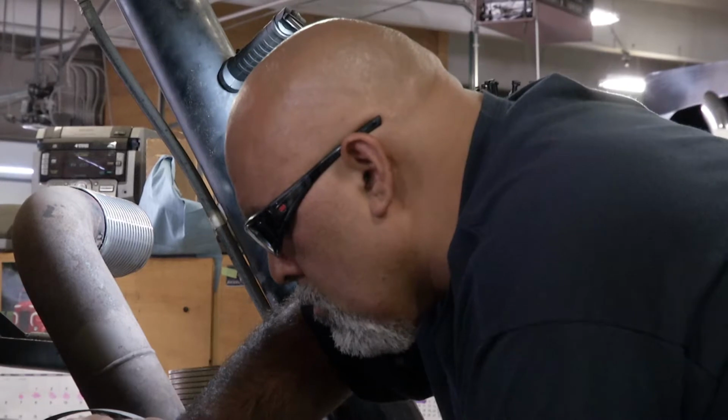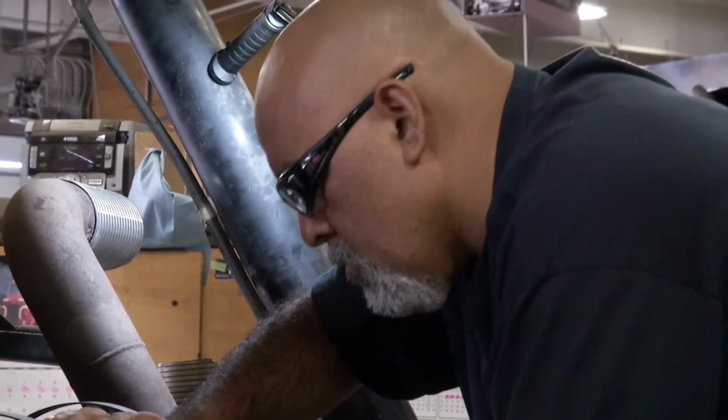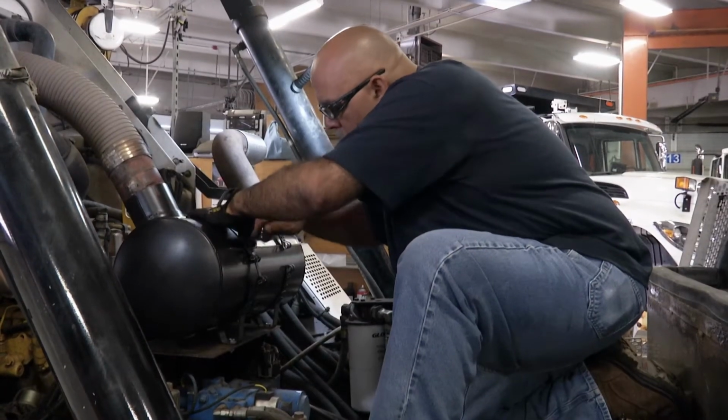Our total function is support. So whether it's a beacon that's gone out or a plow that's messing up in some way, the hydraulics aren't quite working the way they're supposed to, our guys are here in standby mode and making sure that everything stays functional. Our goal is to keep every plow out there and functional during the storm. So during storms, would you say this shop's open 24/7? Yes, absolutely. That's great.